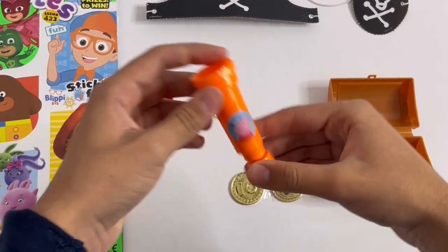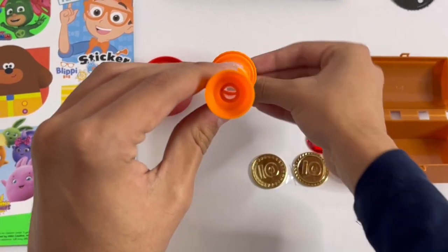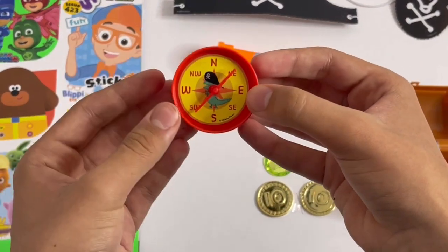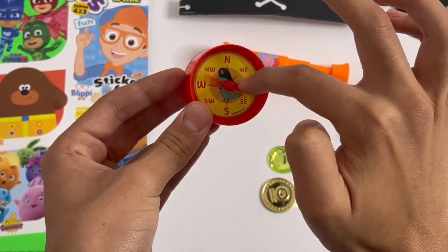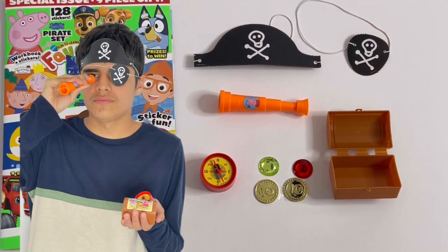You also get an orange telescope, picture of Peppa. This is where you look through. See the jewel. And a compass. It's got pirate dinosaur in the middle, and it spins here, like the hands on a clock. And that's Peppa's pirate set.